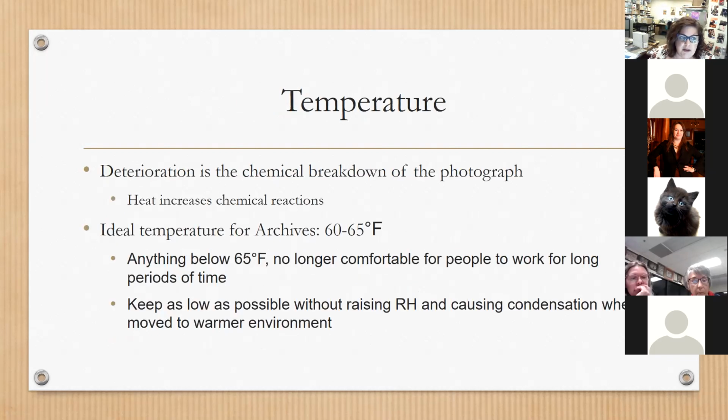Temperature. We know from our chemistry back in the day, or even cooking, that if you raise the temperature, it causes the chemical reaction to speed up. So heat increases chemical reactions. And the chemical reactions and deterioration is basically the chemical breakdown of a photograph.